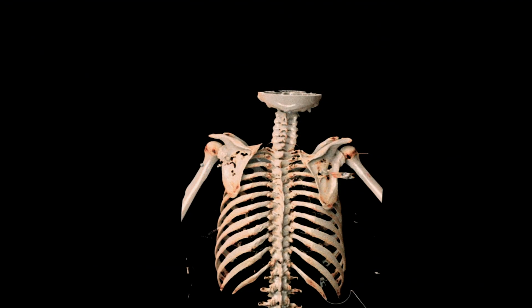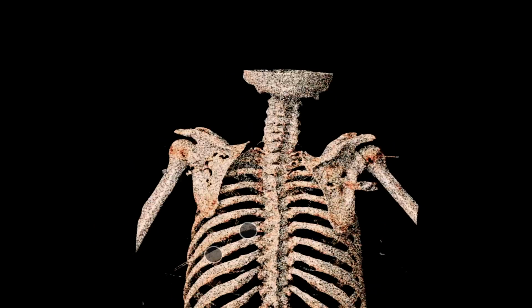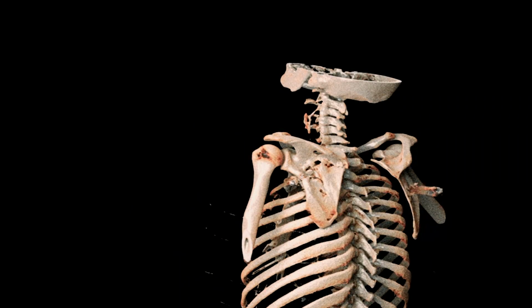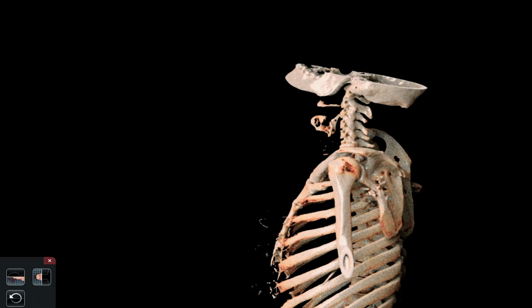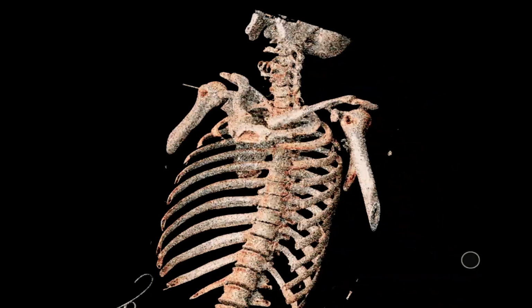Oh yeah, you can definitely see an injury in that left scapula. There's a hole there for sure. So yeah, the injury here in the left scapula, I'm going to make just a little bit of a dissection, and we'll take a look at that area from the inside.